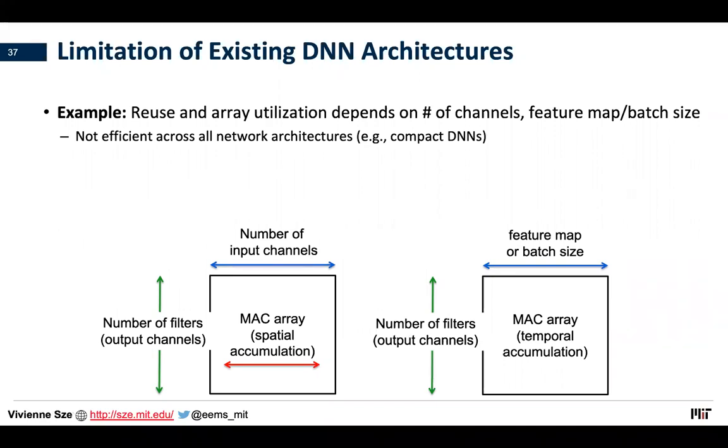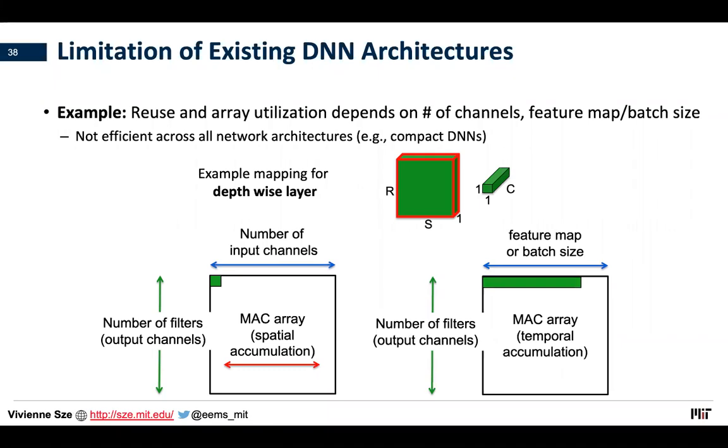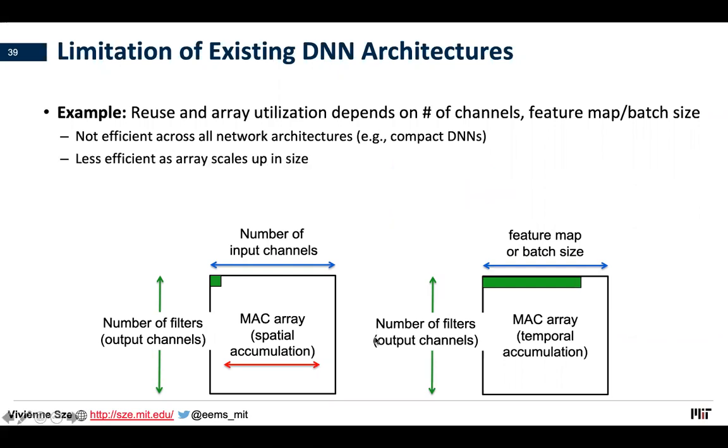And so this is going to be a problem when we start thinking about the fact that the algorithm folks have started to make the DNNs much more compact, right? So for example, they look at depth-wise layers, where you decompose that 3D filter into 2D filters, in which case the number of channels you might have is reduced to only one. And so there's not much reuse in that input direction. If your hardware is designed specifically to look for reuse in that direction, you're going to be inefficient, both in terms of reuse and also array utilization. This is also going to be an issue as you scale up. For scalability, as you scale up the array size, the utilization is going to drop even more, and it might also be challenging to exploit sparsity.